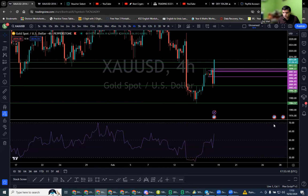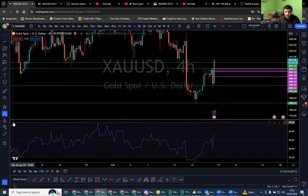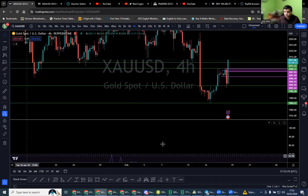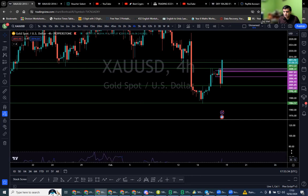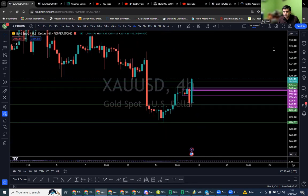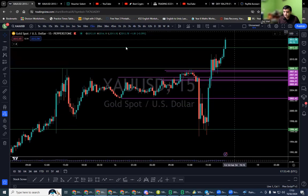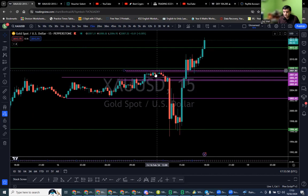Let me close this RSI. In fact, I'll minimize it. Right. This is a 15-minute chart, and on the 15-minute chart you can see the Asian low, Asian high, London low, and London high.